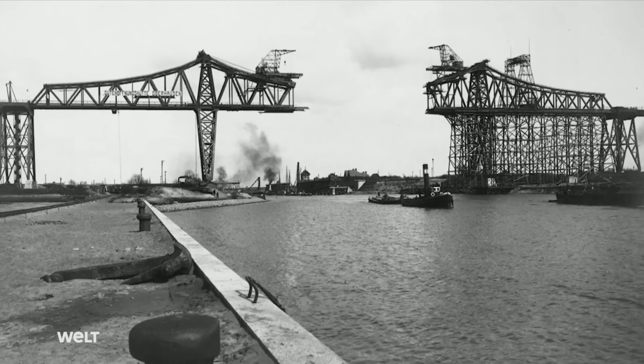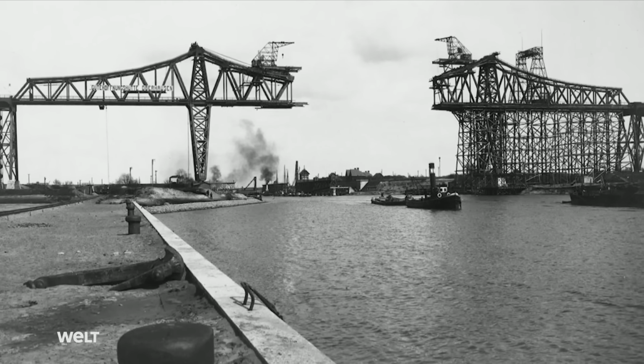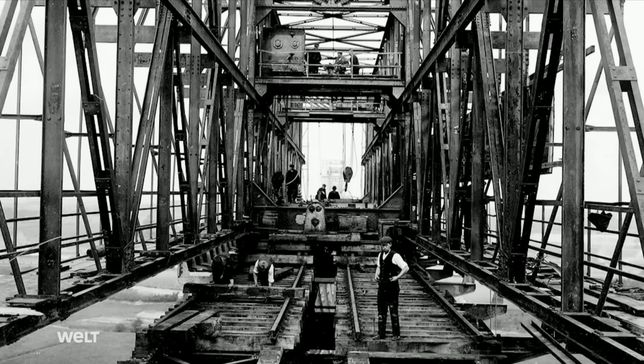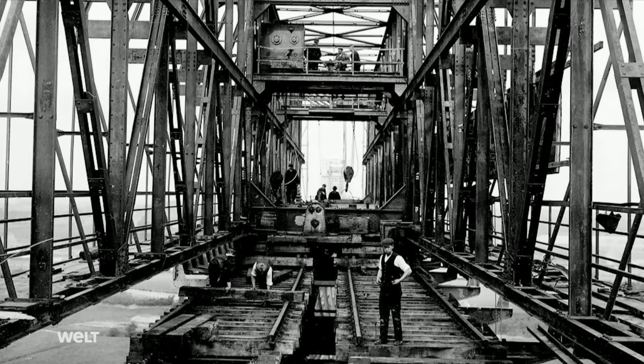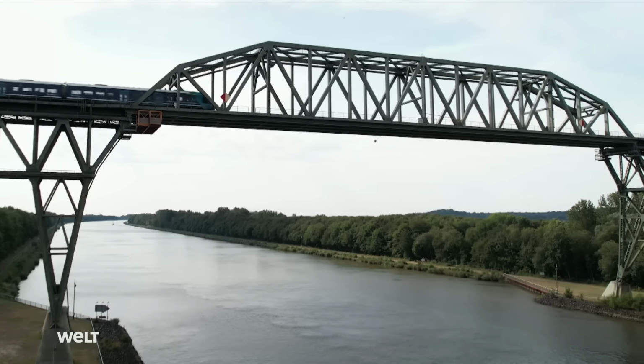Engineering marvel and industrial monument, the railway bridge in Rendsburg is supported by 51 steel pillars. The workers built from both sides at the same time, without any safety equipment, 140 meters above the ground.